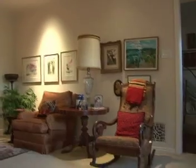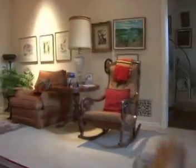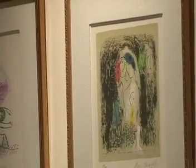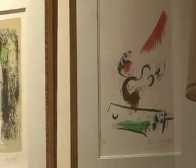Tell me about some of the things on the wall in here. Well, in here there's a variety. Chagall seems to dominate on that far wall over there. We bought those lithographs. I bought those from Michael Hittleman. He's still on Fairfax and Beverly Drive. He still has a gallery there.